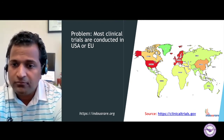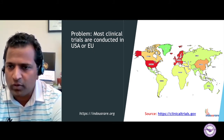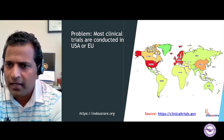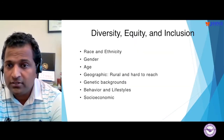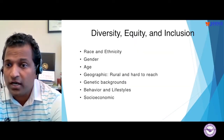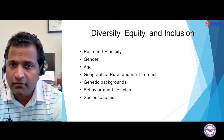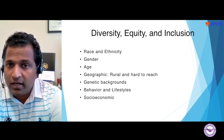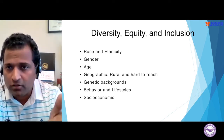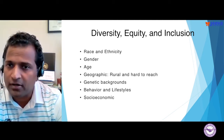And that's why we founded the Indo US Organization for Rare Diseases to help bridge this gap between the Eastern Hemisphere and the Western Hemisphere to help engage patients with diverse backgrounds. As you can imagine, patients with different genetic backgrounds, race, ethnicity, gender, age, and so on, respond very differently to the same treatment. So not everyone has the same level of absorption of a drug, metabolism, and excretion. Different people respond differently.